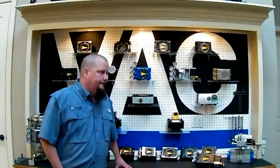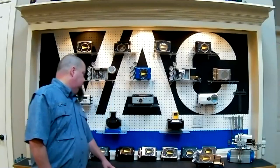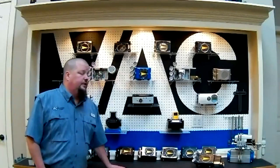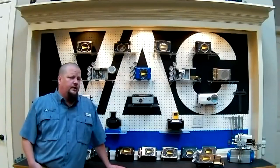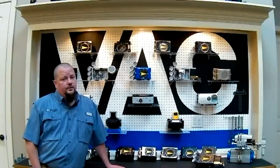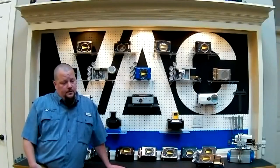Can these work in a marine environment? In marine environment, yes, we have several of the Tufram. We've got just a couple. Bob, you can probably speak to this a little better. We do have some of these in offshore applications. Yeah, we have some on offshore, like oil rigs, and a few on ships.